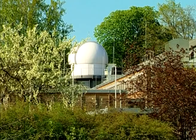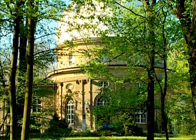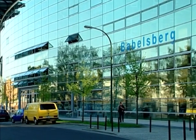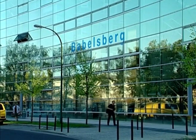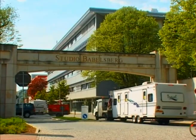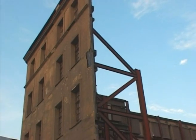The observatory, built in 1914, is an important technical monument in Potsdam today. The most well-known connection with the name Babelsberg are probably the film studios. A new media city and film adventure park was created in 1990.